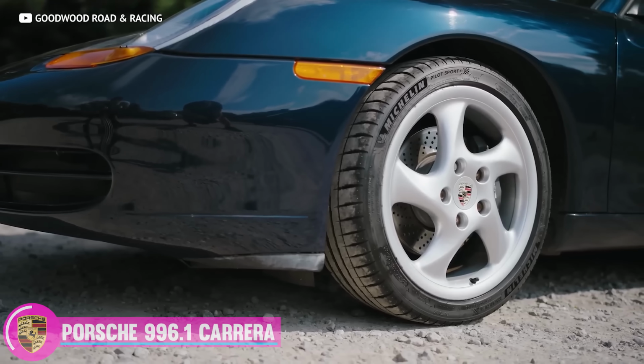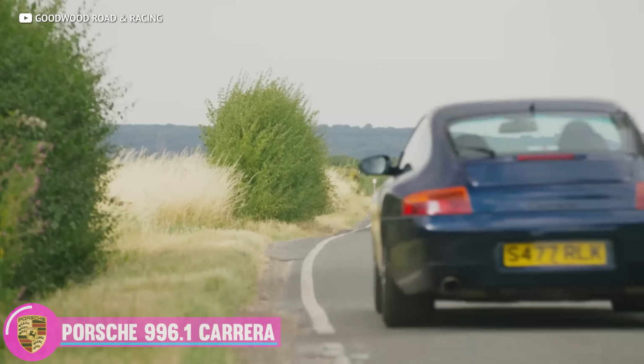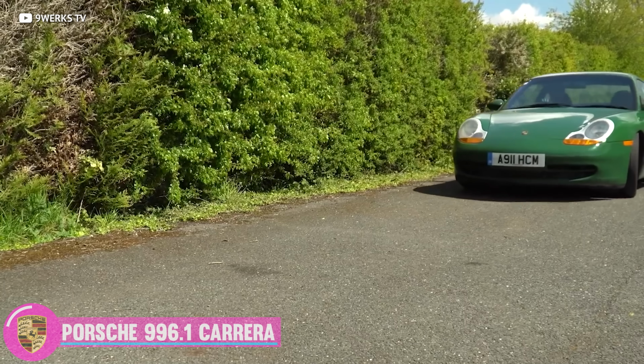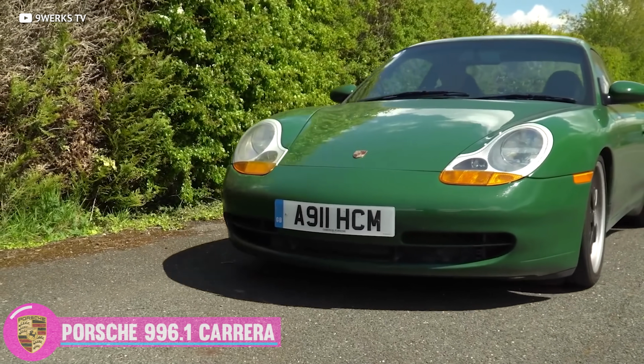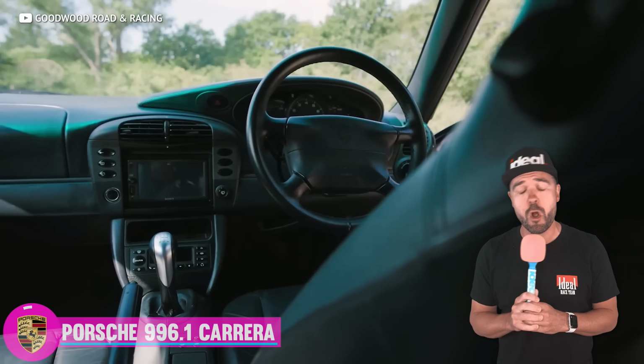Why? Because under all that fried egg headlight hate, you've got a lightweight, responsive machine that shares a ton of hardcore GT3 DNA. And those headlights? Well, who doesn't love eggs with their breakfast? Am I right? As more people realize what this car is capable of, values are already shooting up.